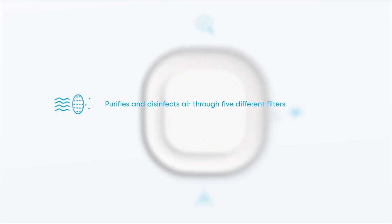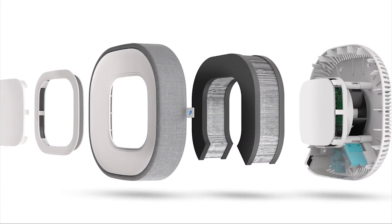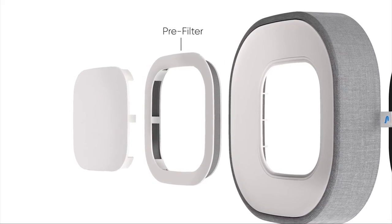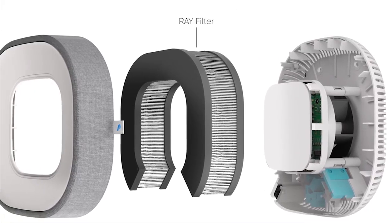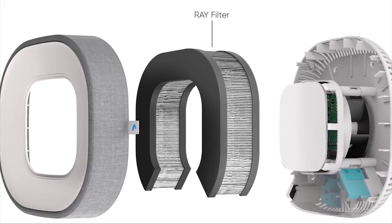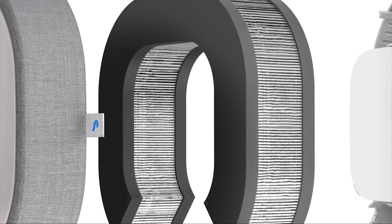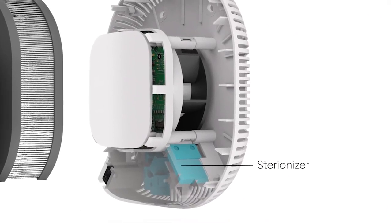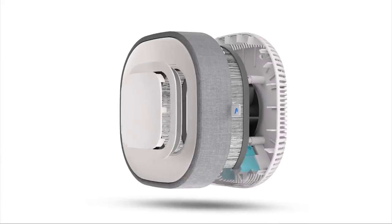Now let's talk air purification. Aura Air uses a unique 5-stage optimized filter system, starting with a pre-filter that cleanses big molecules and particles of dust, pollen, and mold. UV light is for bacteria and viruses. The ray filter is for tiny particles such as microdust and germs. Then the smart fabric filter with copper and carbon absorbs smells and harmful gases. And finally, the stereonizer completes the purifying process by restoring necessary ion levels to closed environments.